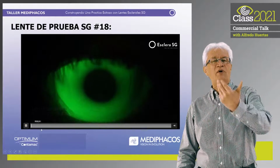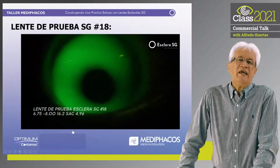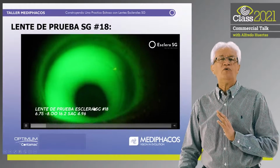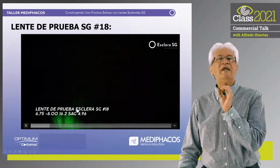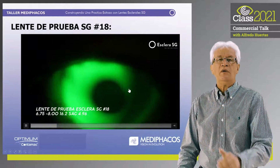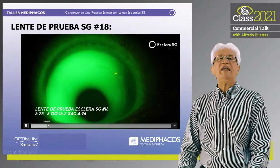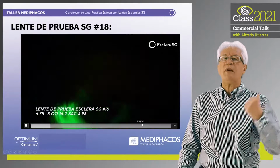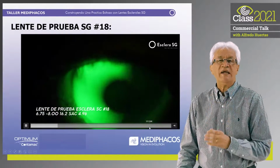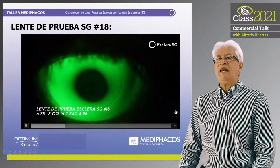We are going to make some observations in the video that we will write as a finding on the next slide. It is a number 18 lens from the test box with the characteristics that you can see in the video. And we can see that there is a central touch. Also, at the limbal level, it improved a lot with respect to the old scleral lens. We are going to return to the video again so that we can appreciate how in the limbal area from 3 to 9 less touch is seen.